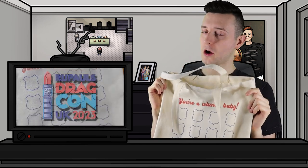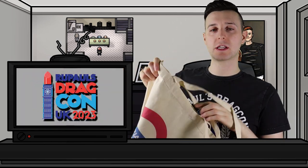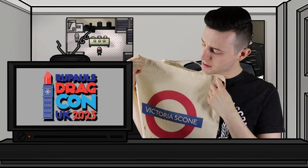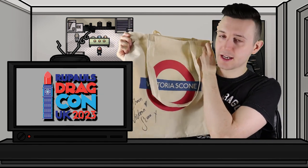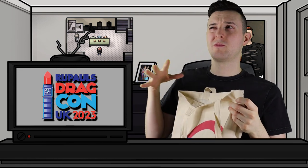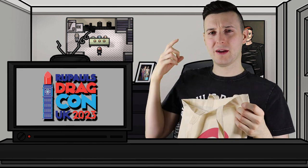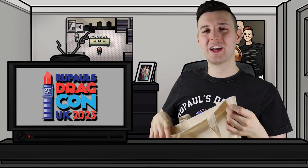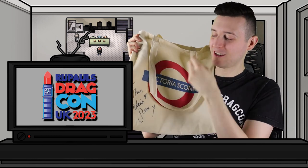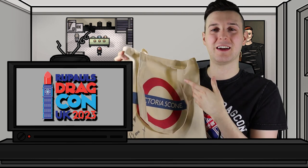And it's not the only tote bag I got. I also got this cute Victoria Scone tote bag. And she signed it because it was a certain price to meet her. I can't fully remember, but I basically bought a tote and a print. The print was quite dark and she only had a black Sharpie, so it looks better on the tote. So she offered to sign that, which I was like, that's incredible.